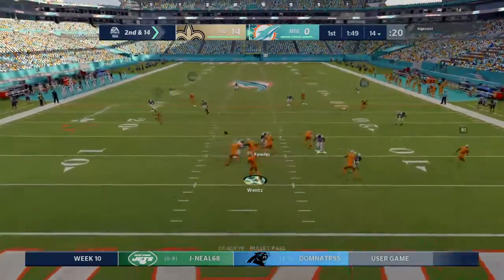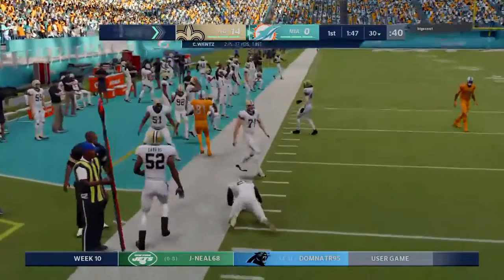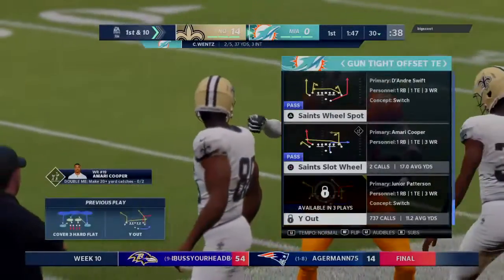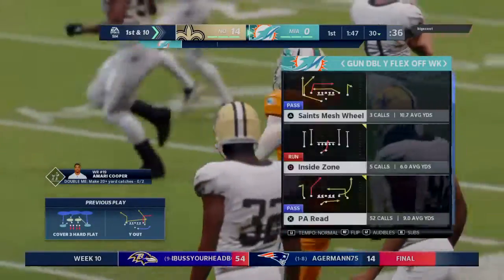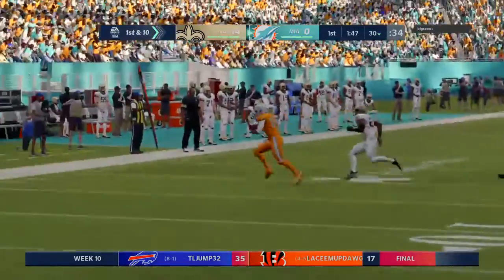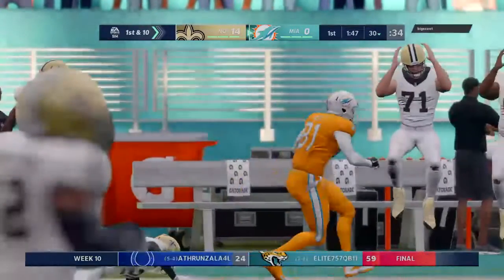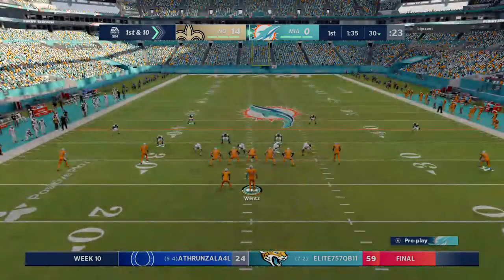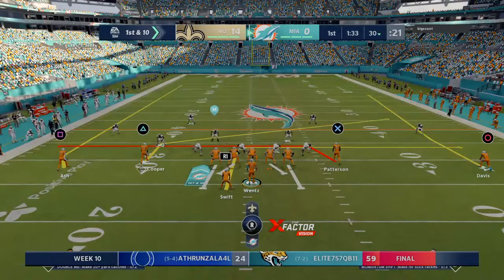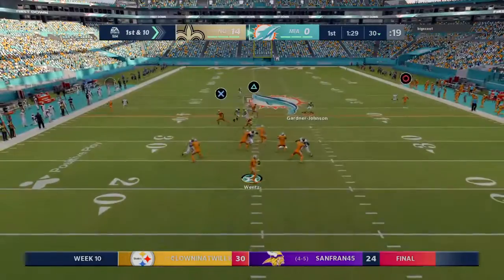Throwing on 2nd and 14, Wentz, and a quick throw here, that's complete. And he'll be out of bounds near the 30. In fact, right on the 30. 16 yards, a 1st down. You can almost hear the sigh of relief coming from their sideline, because this has been a tough start for them thus far. A much-needed 1st down there. They needed something good to happen. Plays like that will continue to help them dig out of this hole.